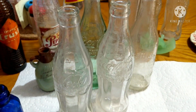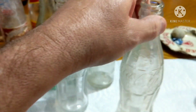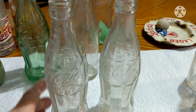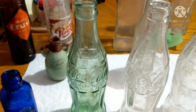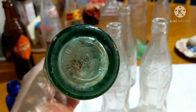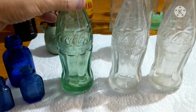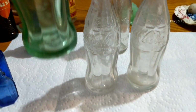Got some hobble skirt Cokes. Clear ones are from Canada. These are from the 50s, or sorry, late 40s. I think 47, 48. This one is Pat D. Coke from the States. Pretty sure it's Auburn, New York. It's a 51. They're always nice and collectible.